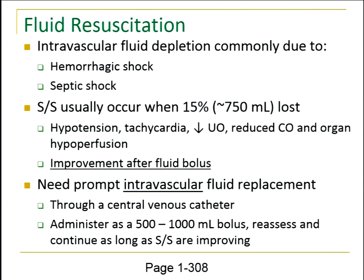So as I already mentioned, hemorrhagic and septic shock are usually when you're going to see these types of fluid resuscitations happen. When about 750 mLs have been depleted from the body, that's when you start seeing the signs and symptoms of hypotension. People might be tachycardic, and then especially once they have received a fluid bolus, you see that improvement. Like our patient in the previous case, her systolic went from like 72 to 80, so she did have an improvement. They do recommend using a central venous catheter, especially when you have large volumes of fluids to replace. That's not always practical in an emergent situation in the ER. But if you have a patient, maybe a trauma patient, who needs to get 40 liters of different products, blood products and also fluids, to be able to do that much that quickly, that can be recommended.